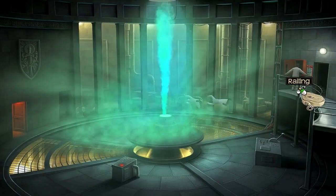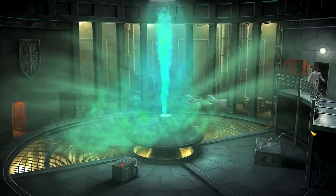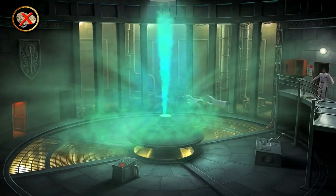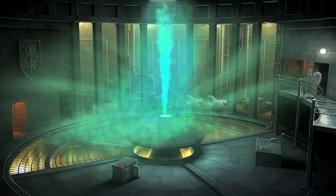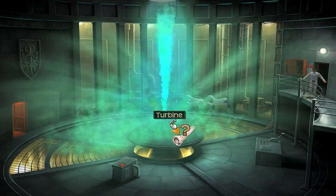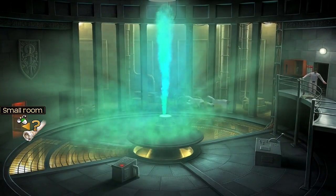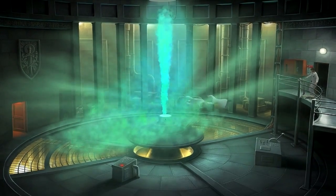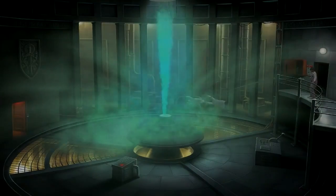Okay, now let's tie the fire hose to the railing. I'll tie the loose end to the railing. Hurry up, that noise is driving me nuts. What should I do with the loose end? You should tie it to... Can you throw it across somehow? I can use the hose to make my way across to the office. Okay. And it's just long enough.